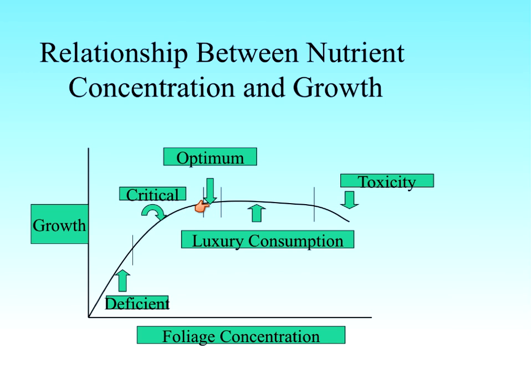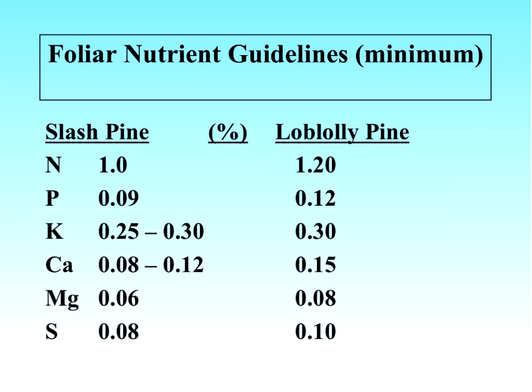There is a kind of a narrow area of optimum supply or foliage concentration, and then there's something we call luxury consumption, where the plants are taking up more than they actually require. And potassium is one that is a pretty good example of an element that's taken up in quantities that are in excess of what the plant demands. Of course, if we apply too much of anything, we can encourage toxicity, which isn't desirable.